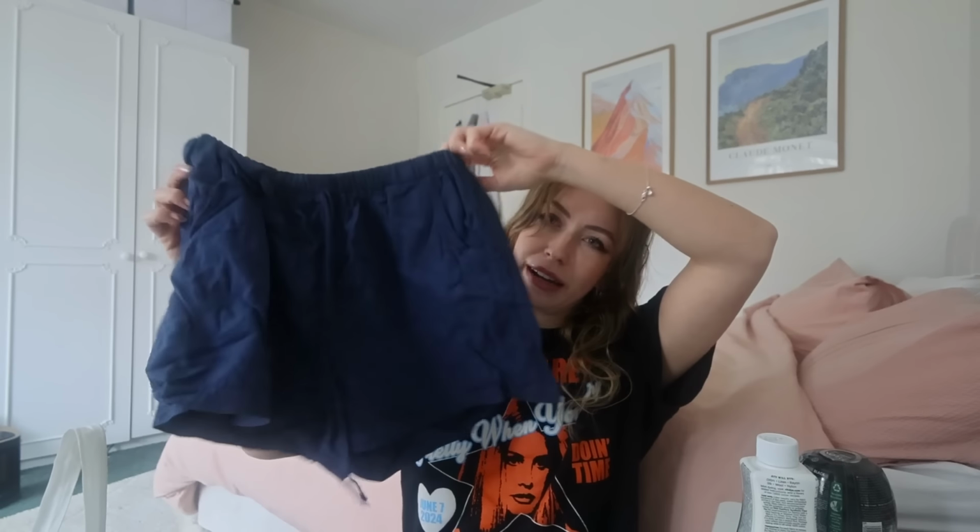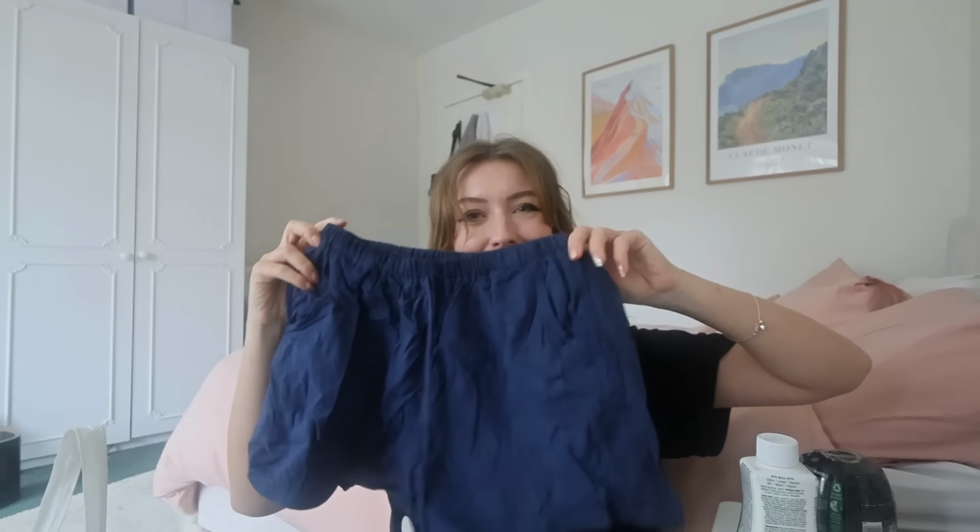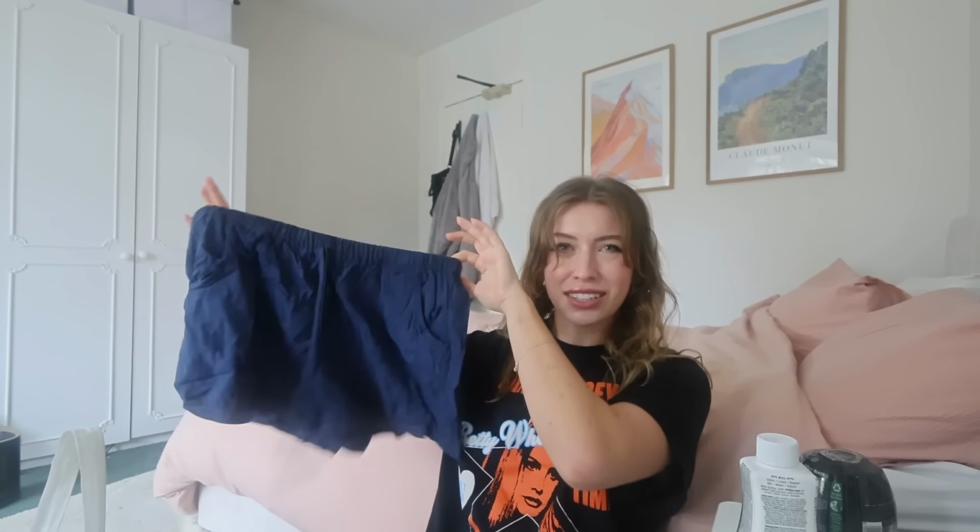I'm really hoping that this grey is going to be more of a true grey, but we'll see. So I have a lot of clothes here. First are these shorts that were initially white. I then dyed them navy, and I think the navy is just a bit too bright. I don't really wear that much navy, and honestly I just don't love how they look. So these are going to go into the black washing machine dye pile.